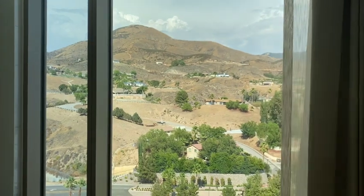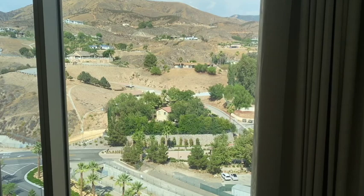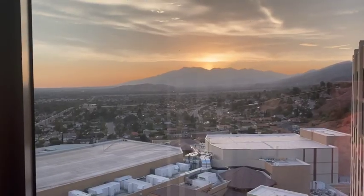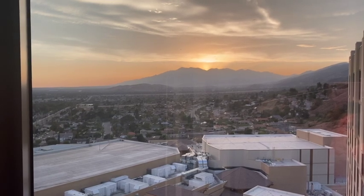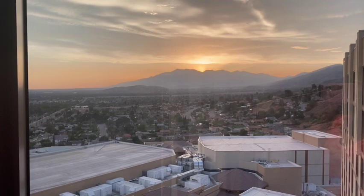See another look at the tribal Indian homes there. Okay. As a hotel guest staying in suite rooms, you get access to the YLounge. It's on the top floor of the hotel. Here I am looking at the sunset.